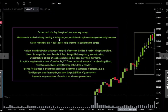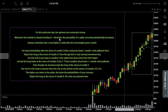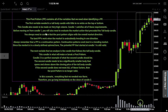But let's look at our notes to really get a good explanation of it. So this right here is a post pattern. I'm not gonna read all of it, but I'm gonna give you the short version. Basically, when it comes to a post pattern, it has a two candle setup that you need to look for. First thing first, it has to be a trending day that's clear cut. If you have to ask yourself whether or not it's a trending day, then it's not.